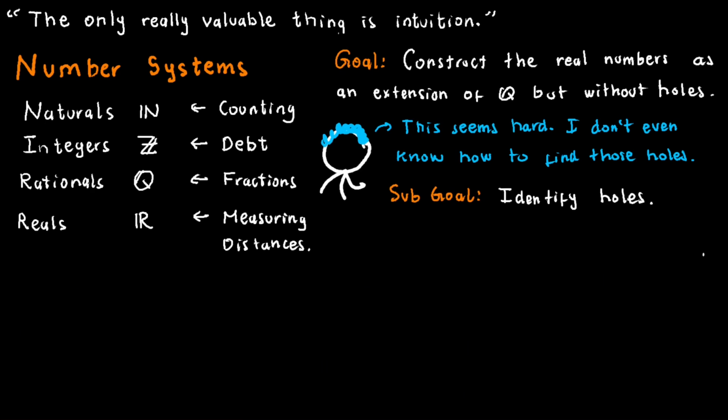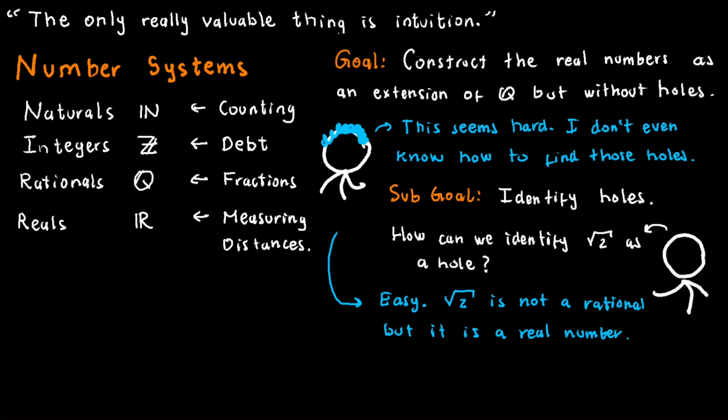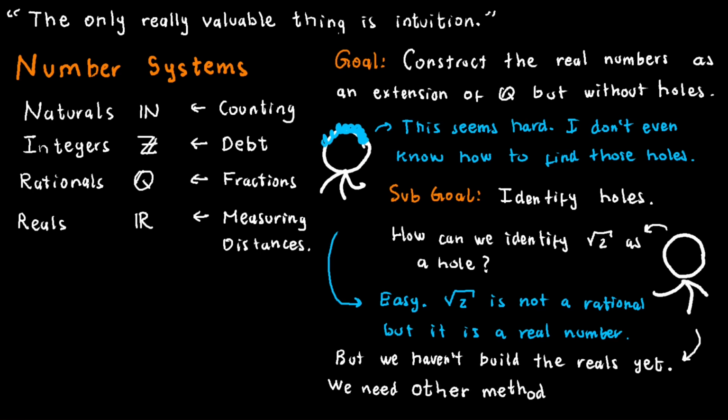Consider this: how can we distinguish the presence of a gap where the square root of 2 should fit? One might naturally assert that we identify a hole when encountering a real number, such as the square root of 2, which falls outside the realm of rational numbers. However, this assertion presupposes that we already possess a constructed set of real numbers. This prompts a deeper inquiry: how can we pinpoint the holes within the rational numbers by exclusively examining rational numbers?